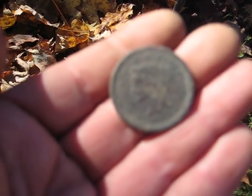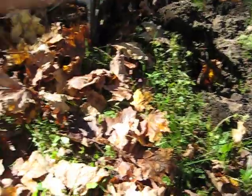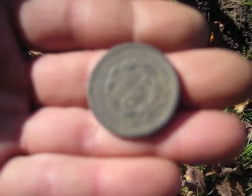Still not working. Hmm. I don't know. Doesn't want to focus. Let's see if this works better. Guess not. Alrighty. Sorry about that. Pretty sure it's 1856. Large cent. First one I found. So I'm extremely happy. It's a beautiful day. I hope you guys enjoyed this one. I sure did. Woohoo!